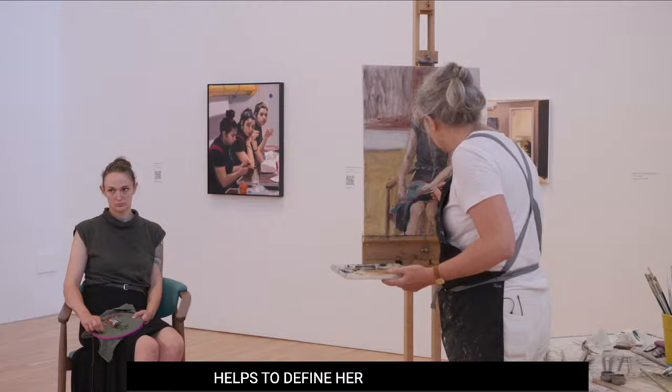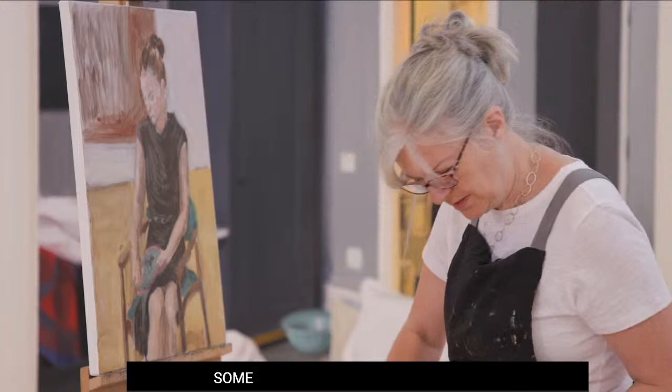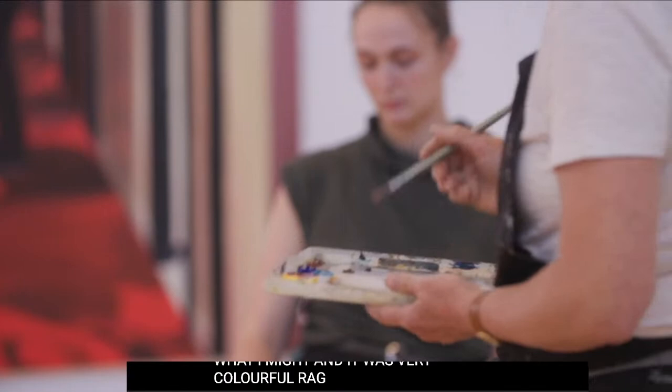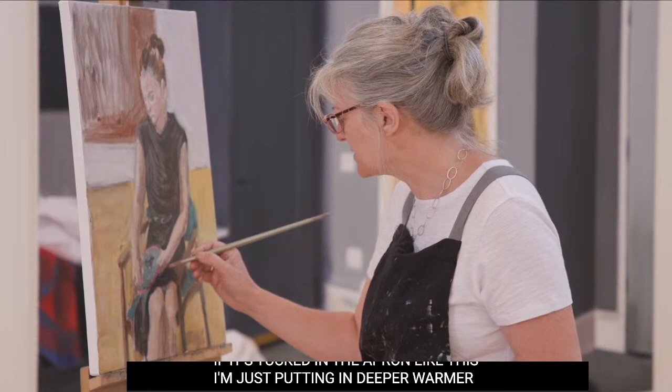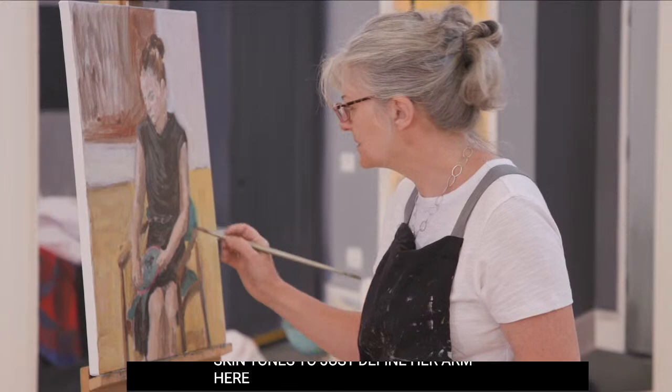And some warm. I've got a rag here, by the way, that's what I'm wiping this on. I end up with a very colourful rag by the end of it all, but it does mean it's one less thing to hold if it's tucked in the apron like this. So I'm just putting in deeper, warmer skin tones to just define her arm here, and I'm going to do her tattoo with a smaller brush.